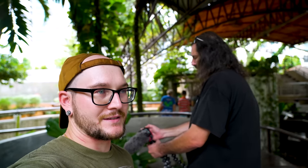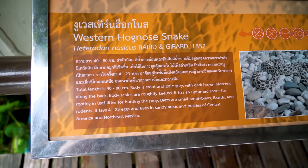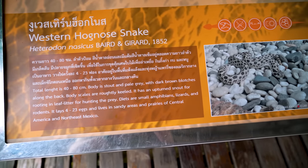Dave, I have a bone to pick with you. You took me all across the world to find snakes that I've never seen before. Yep. And what the heck is this? You flew me all the way to Thailand to see a Western hognose snake. Is there anything else here, or is that it? I was hoping you wouldn't notice that that's all that's here. Anyway, you're out of this video now.